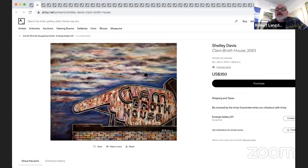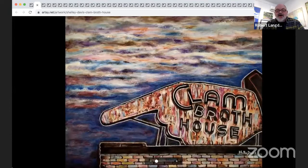Okay, now we have not Shelley David, but Shelley Davis. Two completely different Shelleys with very similar names. Shelley Davis lives in the hamlet of Malden, and Shelley's been creating a whole series of antique signs recently. This is one of them. This is called the Klambroth House. It's acrylic. It's 16 by 20, and it was created this year.